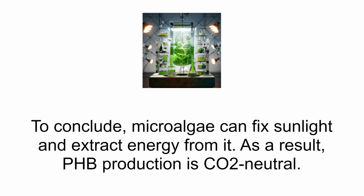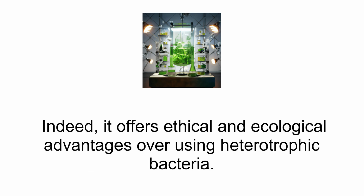To conclude, microalgae can fix sunlight and extract energy from it. As a result, polyhydroxybutyrate production is carbon dioxide neutral. Indeed, it offers ethical and ecological advantages over using heterotrophic bacteria.